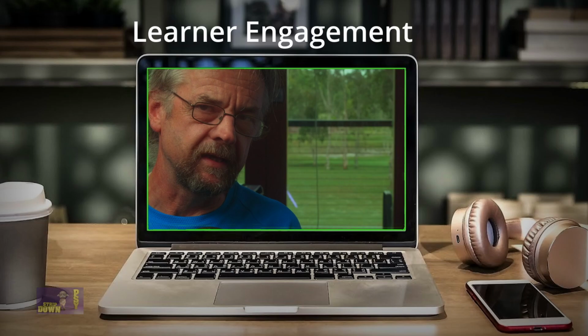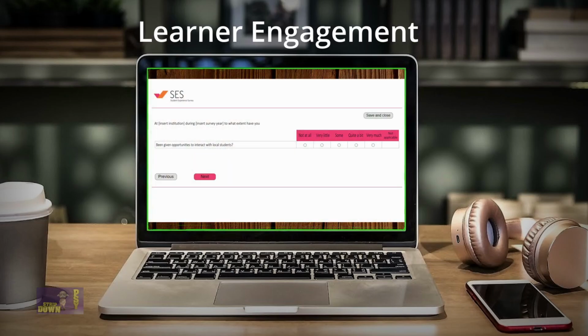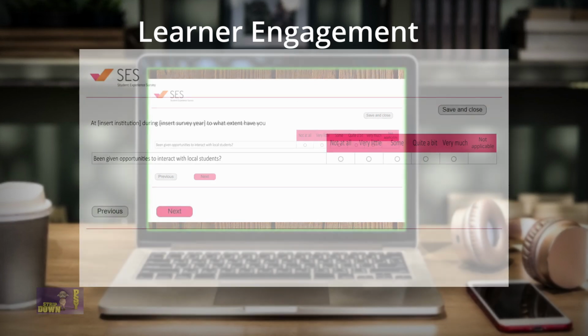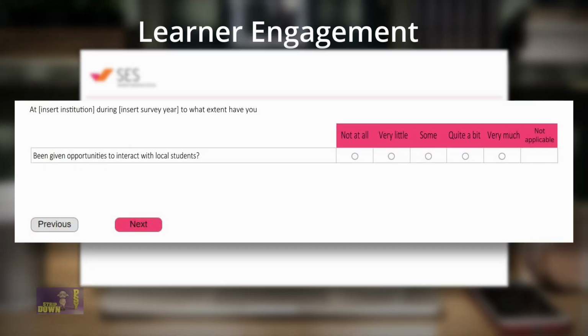Here's another question from that section on learner engagement. At your institution, whenever you're doing it, to what extent have you been given opportunities to interact with local students? So answer 1, not at all, 2, very little, 3, some, 4, quite a bit, 5, very much, 6, not applicable. And it's scored with 1 is 0, 2 is 25, 3 is 50, 4 is 75, 5 is 100, and 6 is not applicable, so it doesn't get a mark at all.